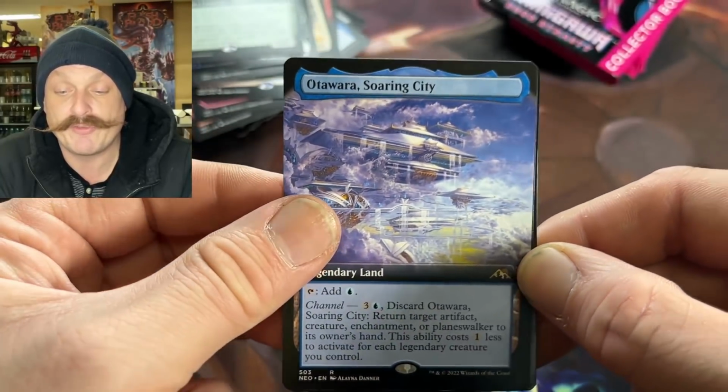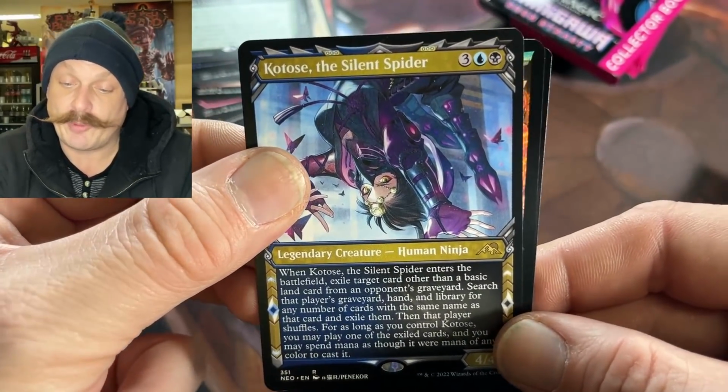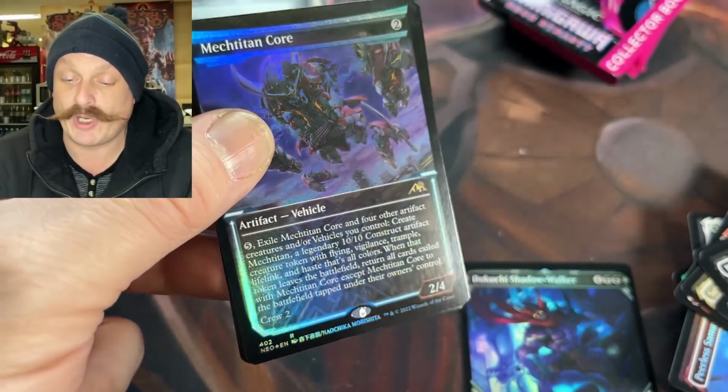I think that would look really good in the foil. The spider. Yeah, Sound Spider. Looks awesome. Her. She's not worth it. Oh, my. Yeah. Another Mech Titan. Oh, my God. One. Look. Wow. You got Mech Titan Core in like every format.